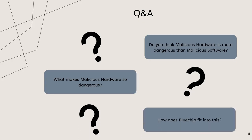Now, how does BlueChip fit into this? BlueChip is used to combat the problems here. So basically, during the design phase, when someone might insert malicious hardware, BlueChip would flag that malicious hardware, aka any suspicious or unused circuitry, and then deactivate that.